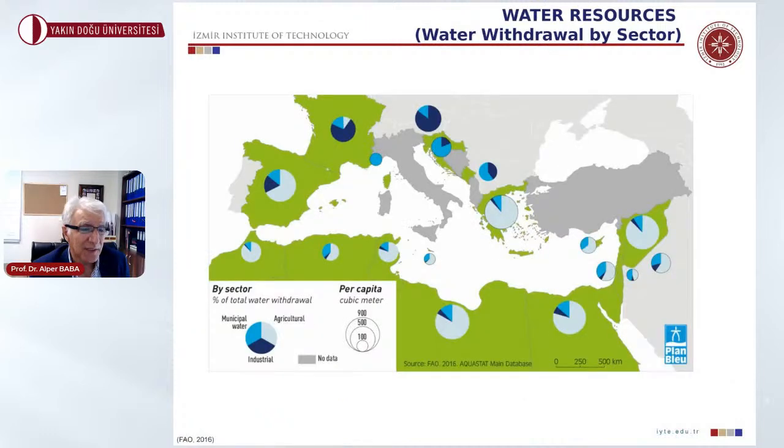And then if you look at water withdrawal by sector, as you see, countries will differ, but in this part most of it is used for agriculture, while in the north part of the Mediterranean they use it for industry. But generally, especially in the south, most of it is used for agriculture.